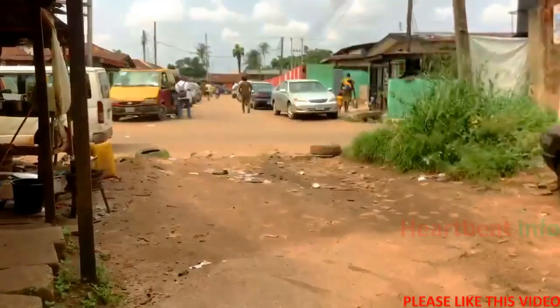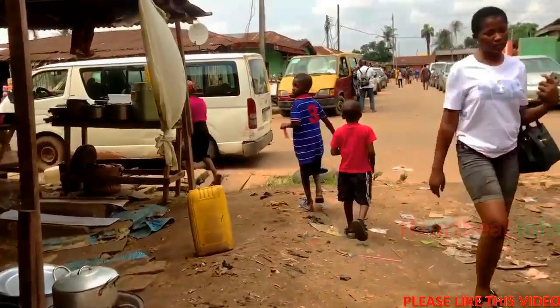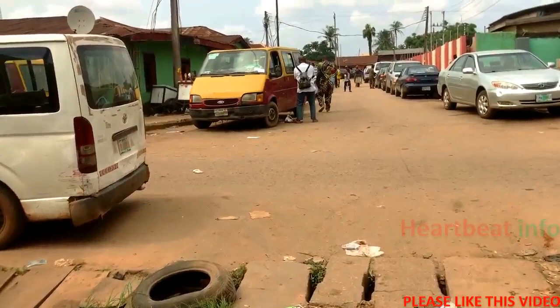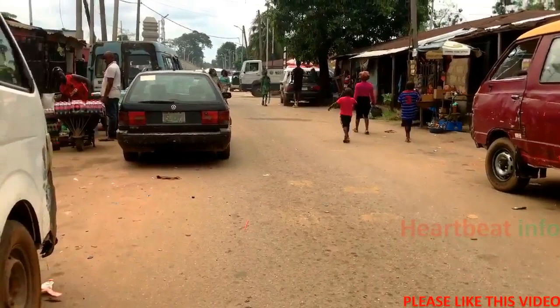And we are about to enter another street. This street is called Alaka Street. I don't know if I'm pronouncing it properly, but it's Alaka Street, A-L-A-K-A. This street starts here and continues by the side of the fence of the Oba of Benin.